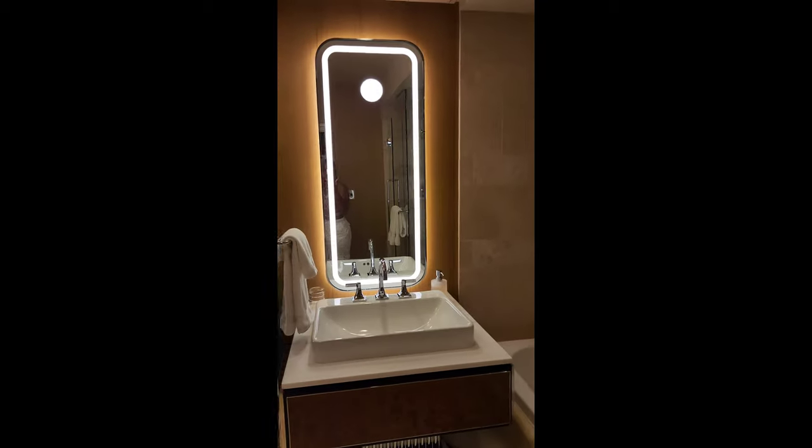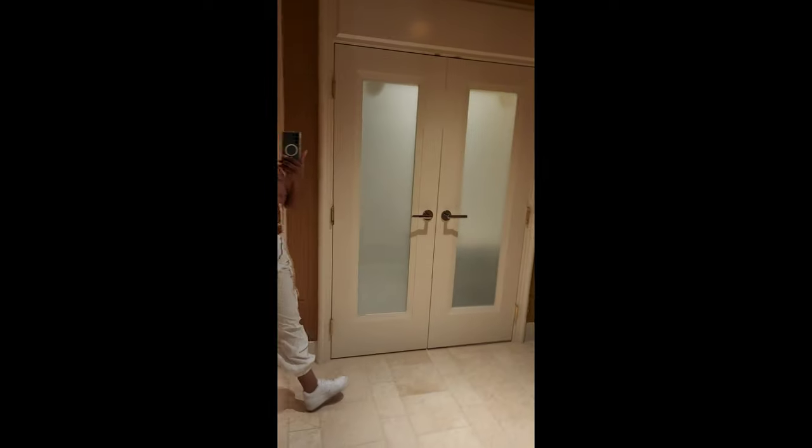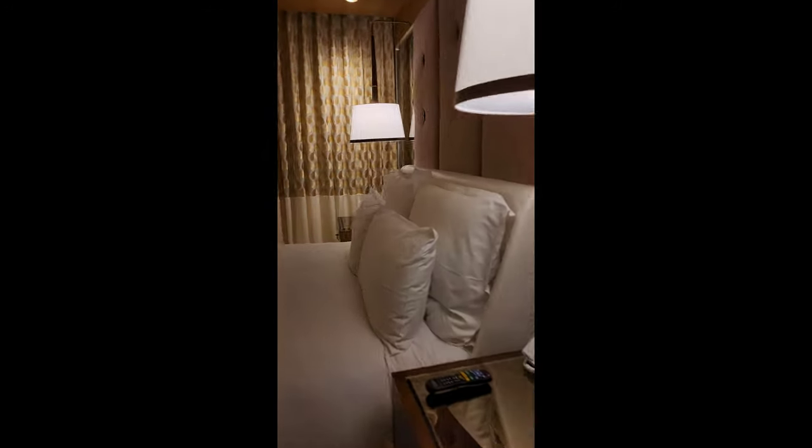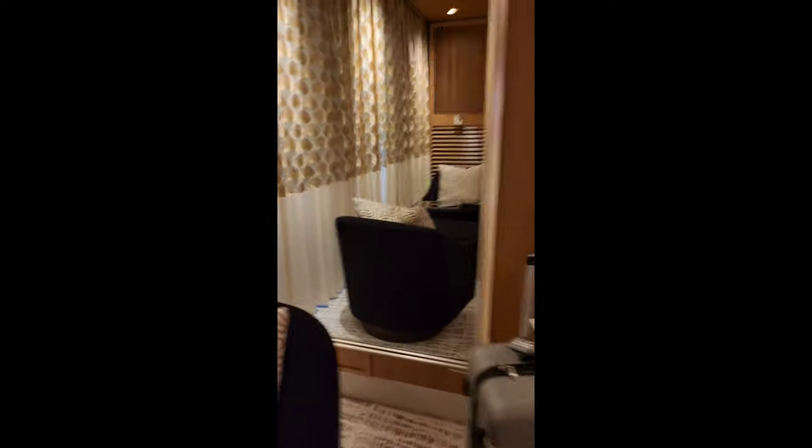So here I am touching down in Las Vegas. We had a one-way trip. It was a four-hour flight, and we are staying at the Wynn Resort. We upgraded our suite to a corner suite. We originally was supposed to stay in the Encore, but we wanted to check in early because we got there early, like around 9 o'clock in the morning, and we was just ready to just lay it down.